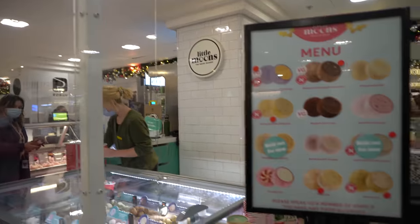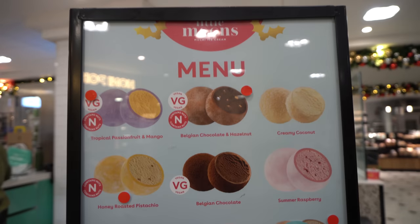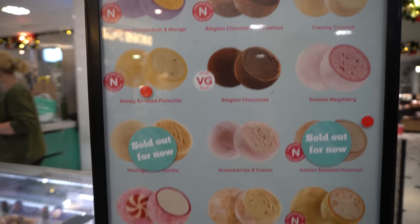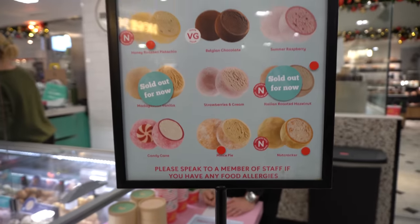Little Moons. God, do you remember when that was a massive thing and there was a queue out the door of Selfridges? What have they got that's Christmassy? They've got a candy cane one. I'm not sure about that. I've personally never actually tried Little Moons. Are you a fan?